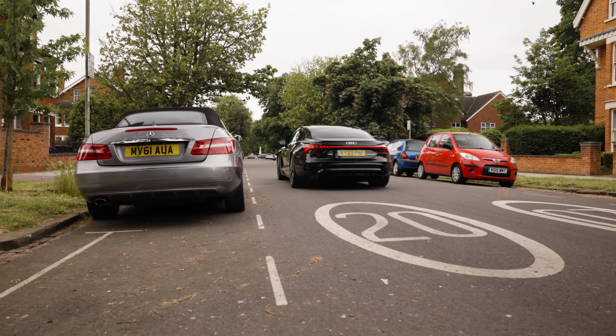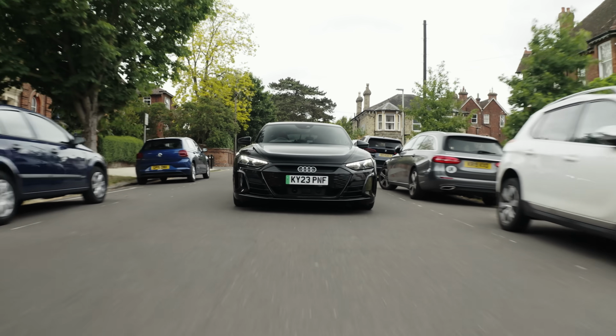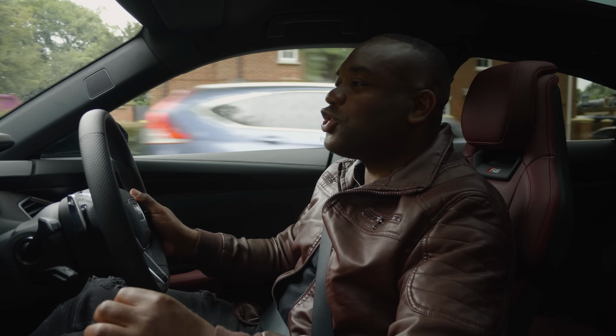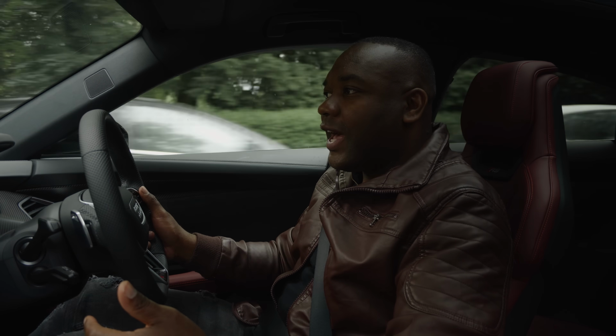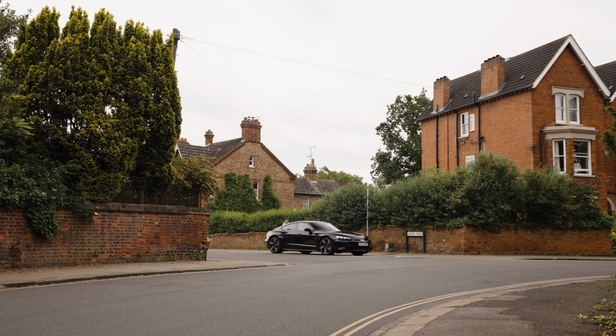Do you know what? The first thing I've noticed is that it makes even mundane journeys feel quite special. You could be commuting in this car and it would feel like almost a privilege, which I suppose it should, because it's quite an expensive car. £86,000 for the standard e-Tron GT and over £117,000 for the RS version.